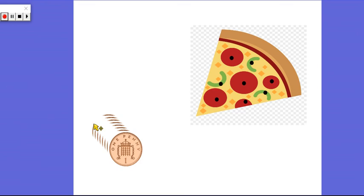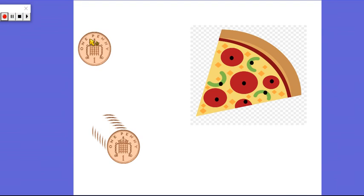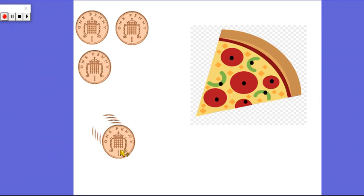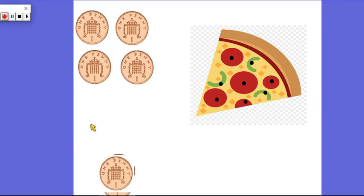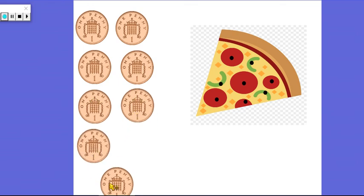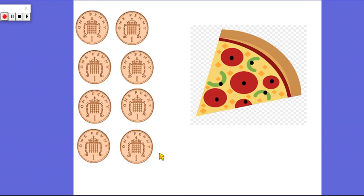Okay, welcome back. Let's see what 8 pence will look like. 1, 2, 3, 4, 5, 6, 7, 8. 8 pence for this slice of pizza. And you have used all of your 8 pence, your 1 penny pieces, haven't you? All 8 of them. You have no money left over. No change left aside this time because we've used the whole 8 pence, all of our 8 1p coins, haven't we? A big well done.